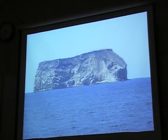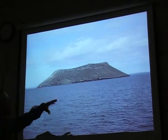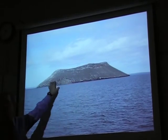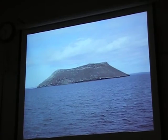These volcanic islands that are stuck out in the middle of the open ocean erode over thousands of years. And you can see how the side of that one's eroding there, that big chunk falling off.